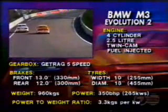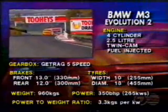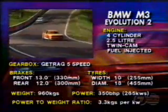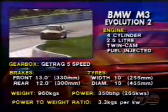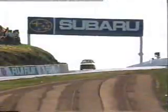4-cylinder, 2.5 litre twin-cam fuel injected, 5-speed gearbox, massive brakes for its size, 10-inch wide tyres, which is the same as the Sierra, but it's got a lot less power, 350 brake horsepower for 960 kilos. A dynamic little package, and an excellent power-to-weight ratio too, of 3.3 kilograms per kilowatt. Very hard lugging this car up the hill, as opposed to the big 500 and 600 horsepower cars.